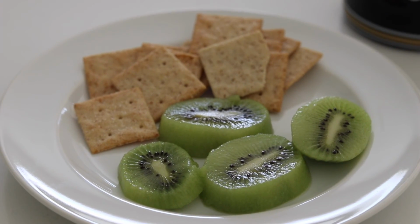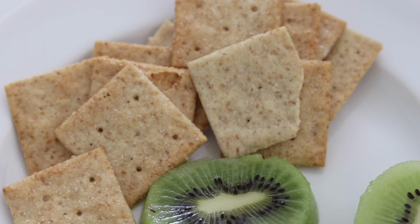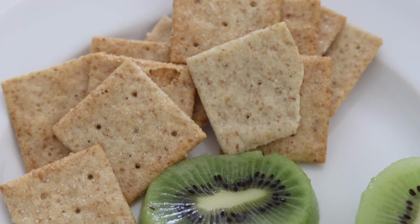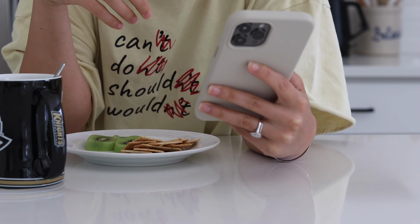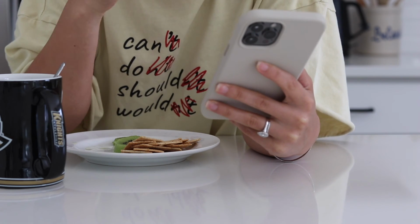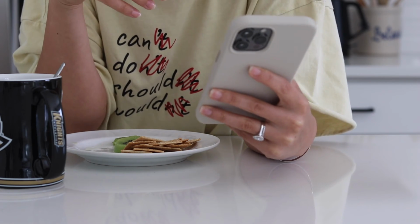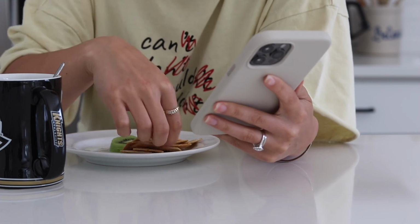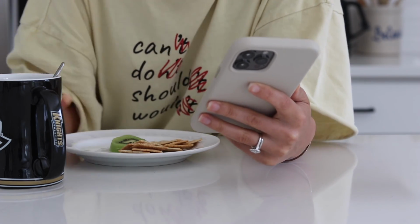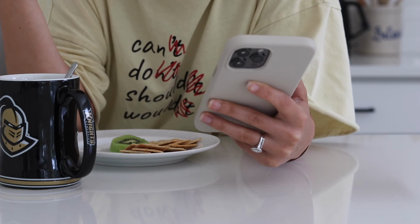So I had my second snack of the day, which was some kiwi, some Simple Mills crackers, and bone broth. Bone broth I drink no matter what phase I'm in because bone broth is so, so good for you for so many reasons. One, it's amazing for your gut, and it's just filled with so much protein and so much collagen, which is going to help with your skin and your hair and just so much more. So I absolutely love my bone broth. And yeah, that's what I had for snack.